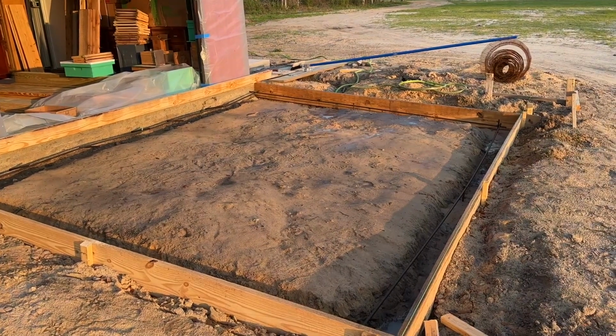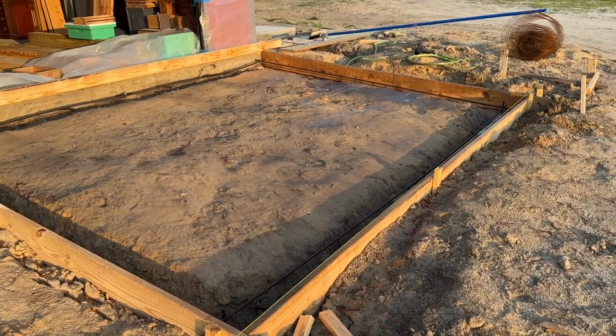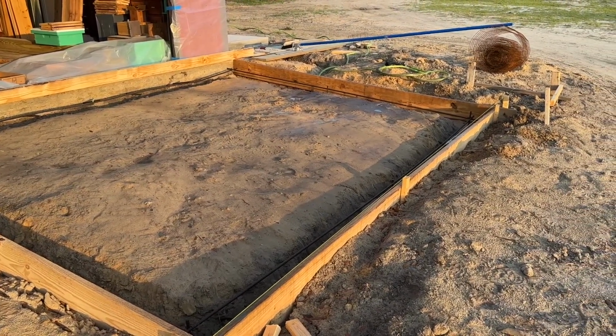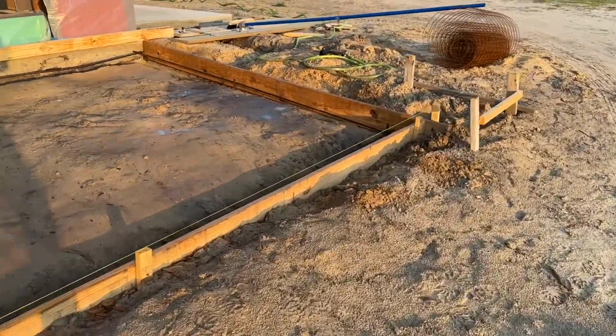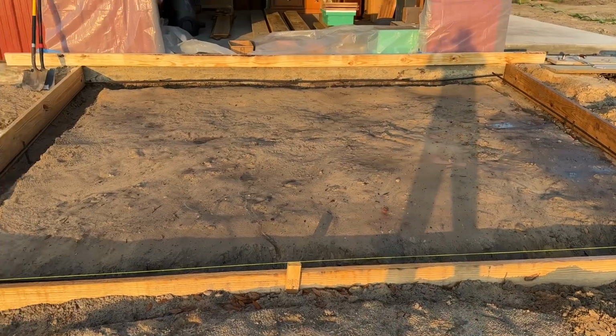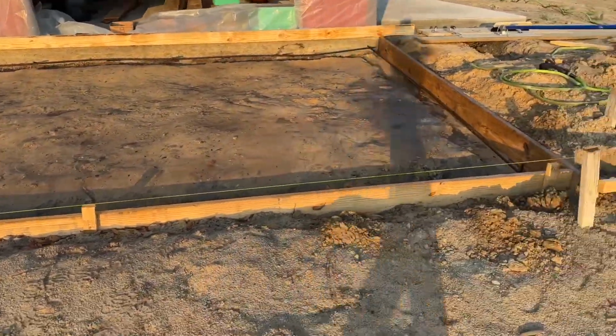Round two of the concrete. They're going to be here in about 25 minutes. My Uncle Naj is coming to help out once again. Can't thank him enough. Couldn't do this by myself, especially when you have to use a 20-foot 2x6 screed to screed the concrete the first time.